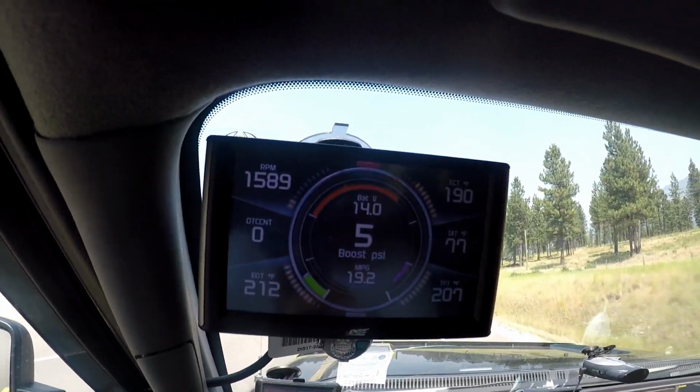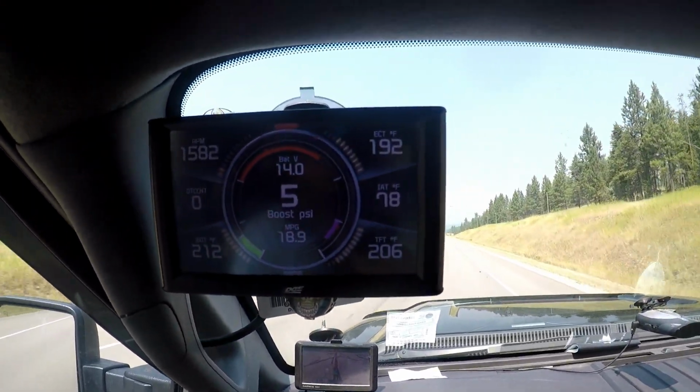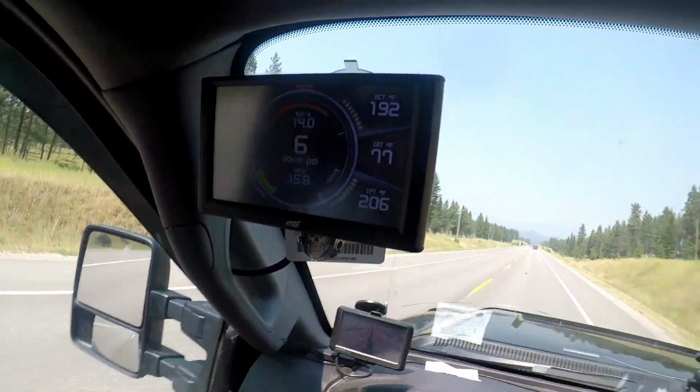Coolant intake, transmission, engine oil, my DTC count, RPM, battery, boost, and instant miles to gallon. Those are the two screens that I monitor on there. When I'm traveling, or with the trailer anyways, I generally stick to the other one, like the grid pattern screen.